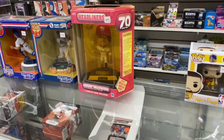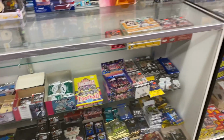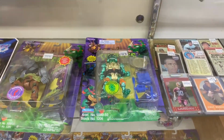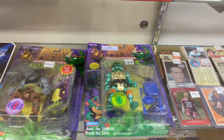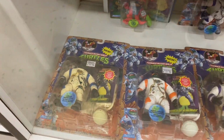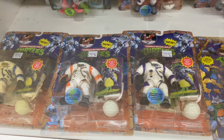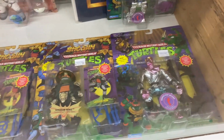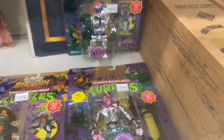Like I said, lots of sports cards here as well as Pokemon cards, so they have a little something for everything at this location. Here we got some of the more expensive card backs like that Metalhead, some Visionaries on card, those are cool to see, and then the rest of the Apollo 11 figures and a couple of Shogun ones. Those are awesome with their back metal armor.